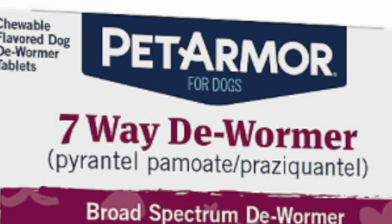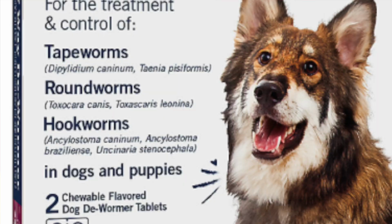and this one says that it covers tapes, rounds, and hooks. You know what's weird about that, guys? There's nothing about whipworms being covered, because whipworms are more challenging to get rid of. But the confusing thing about this is it says 7-way dewormer, and the other one's only quad, meaning 4, of course. So this one, the Pet Armor one, is saying like, we are better because we cover 7 worms instead of 4. Now, the big difference is, of course, price.